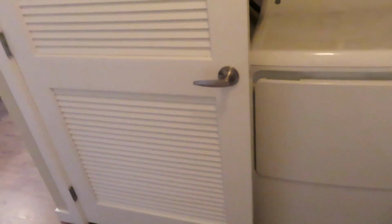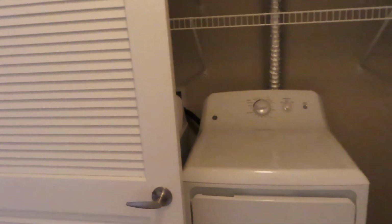Okay, guys, so this is our front door. When you walk in, the washer and dryer is the first thing you see straight ahead. But I like the doors. I like that it's not a complete open thing. And then to the right, we have a coat closet. So I'm sitting at the front door. Again, you're looking directly at the washer and dryer.